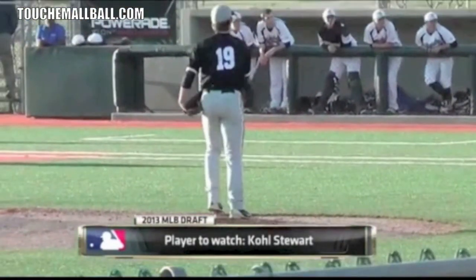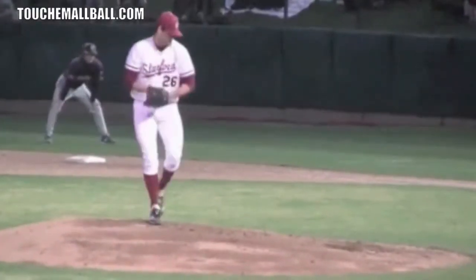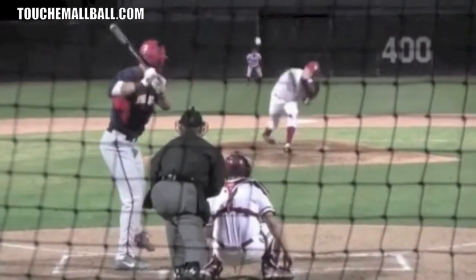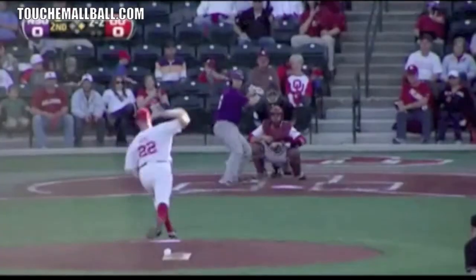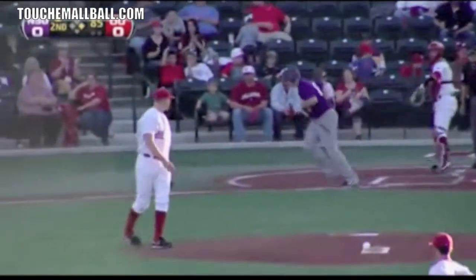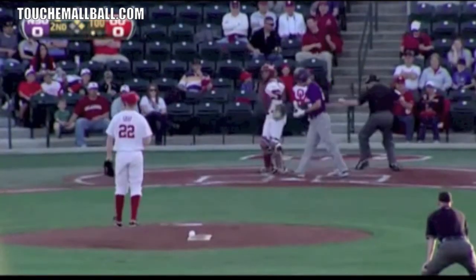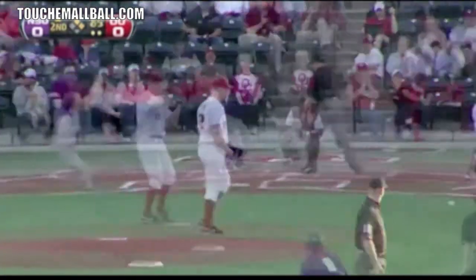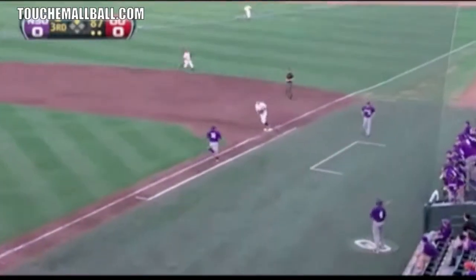And Stewart probably is not as refined as Appel. I'd say Appel is probably the most refined of all. That's probably why he's going number one. And Gray is kind of, I wouldn't say a one-year wonder, but Appel's done this for a long time. He had a great year last year, a great year this year. Gray's kind of come out of, not nowhere, but I don't know if anyone would have predicted he'd be the number two overall pick entering this season. So Appel has done it for a longer period of time, and he's probably a little bit more refined of a pitcher.